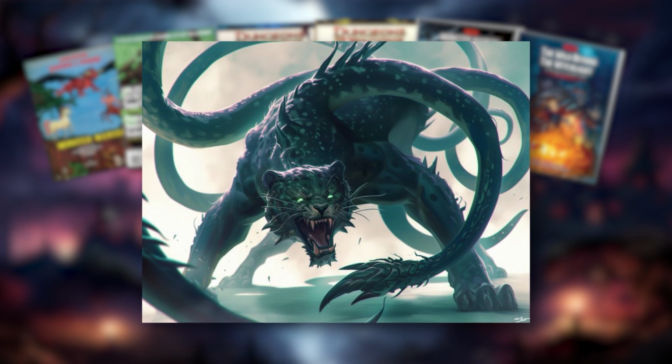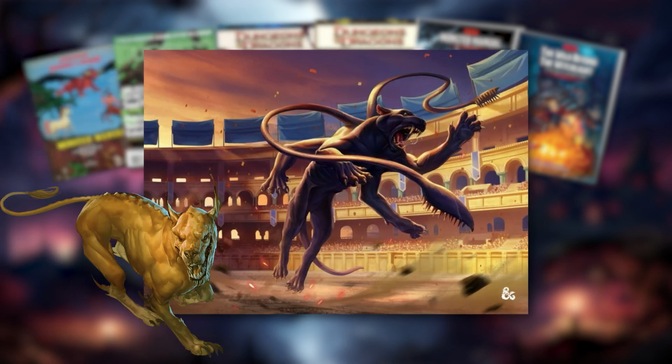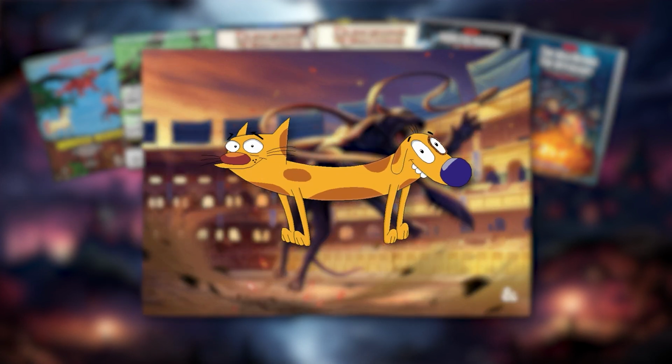However, we do know that they have one weakness, the poor blink dogs that disrupt their displacement energies by teleporting around too much. Gotta have that cat-dog dynamic even in the fantasy world.